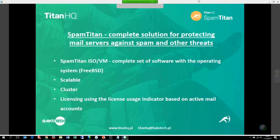Licensing is based on active email accounts. It is based on the average usage of the last 5 days. The solution is scalable. You can expand at any time to meet your organization's needs. For better performance and better traffic distribution or backup, you have the option to buy a cluster. And a cluster means 5,000 boxes for one unit, and if you have more, you will have to add more units.